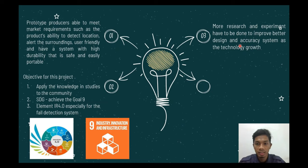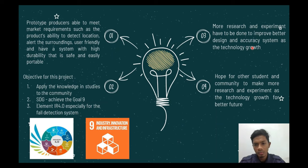as technology grows. And lastly, we hope other students and the community make more research and experiments as technology grows for a better future. For example, students can make new recommendations from our project, such as putting a roller or tire at the bottom of the product, which can transfer potential energy to electrical energy.